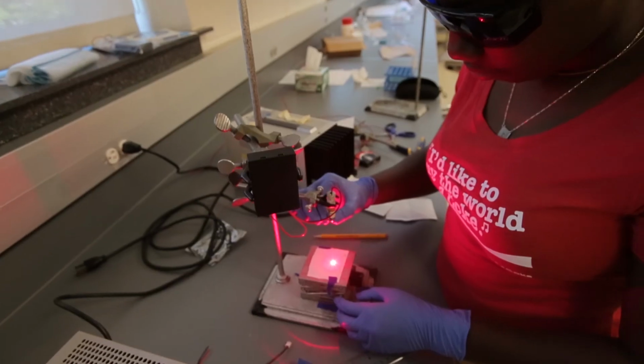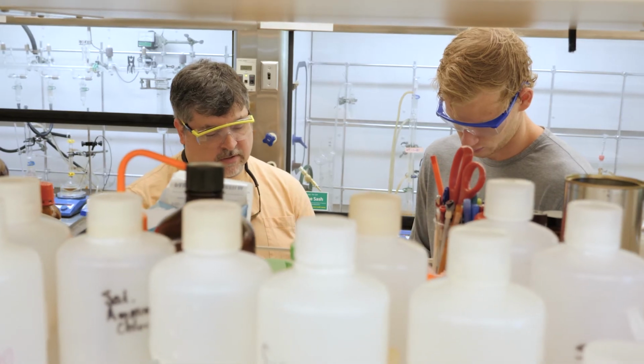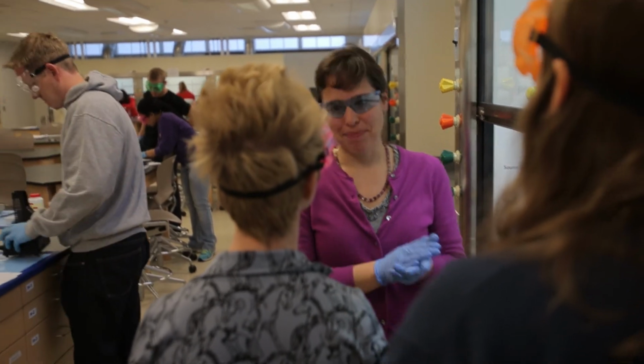Ebaugh, for example, has 6 lab spaces alone and a bunch of equipment that's hard to pronounce, but pretty cool nonetheless. At Denison, there are TAs to help with lab setup and provide a different perspective, but it's always the professors in the classroom who lead.